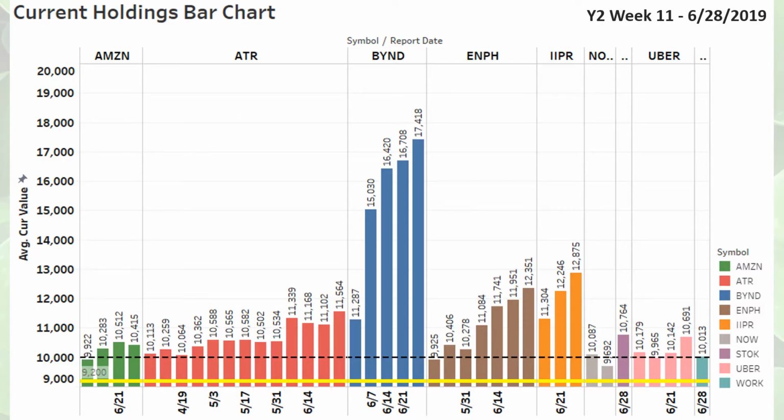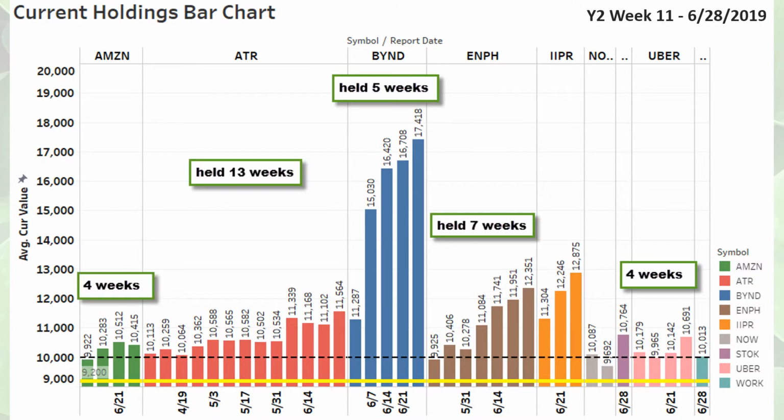This is my current holding bar chart. Each bar represents 1 week. So ATR I've held for 13 weeks, while Amazon I've just held for 4 weeks. And then I rank them in order of weakest chart to strongest chart. So it's not the total overall gain, but the strength of what I see in the charts.